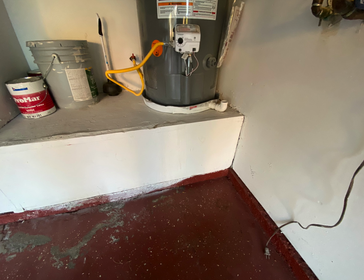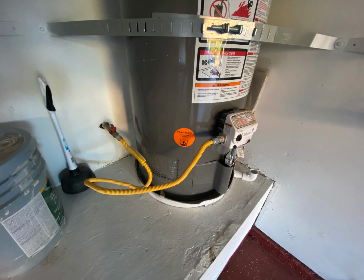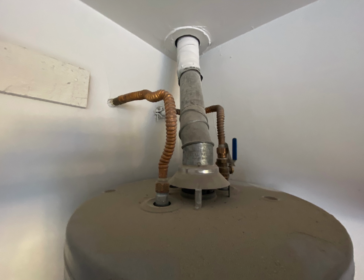hot water tank there. Kind of an interesting setup with the water leak catch pan and the fuel supply. And the TPR valve is discharging through the wall. So that's not good. So there's some violations here, some defects.